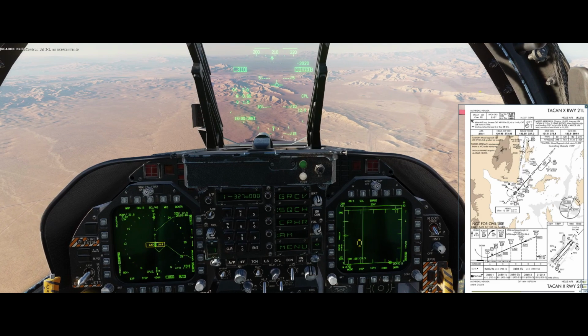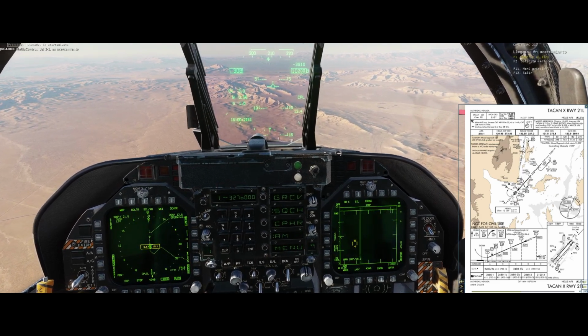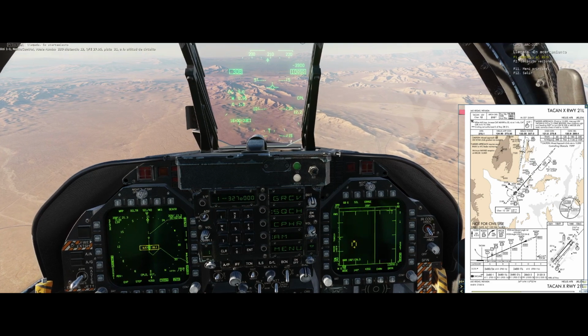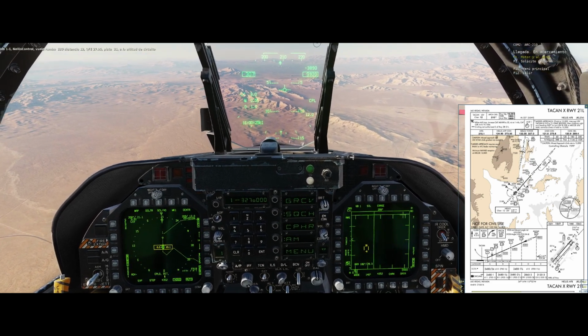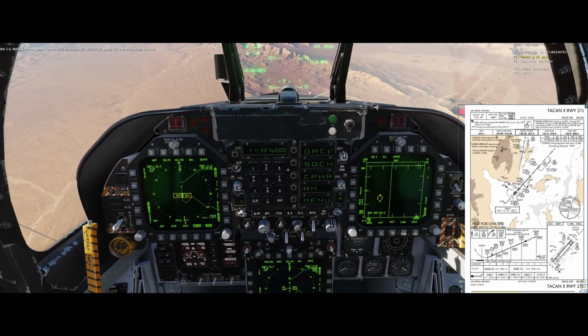Uzi 11, inbound. Uzi 11, fly heading 220, port 12, QFE 27.95, runway 21, to pattern altitude.